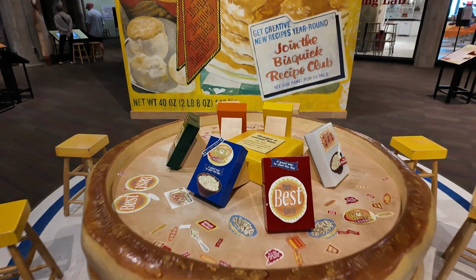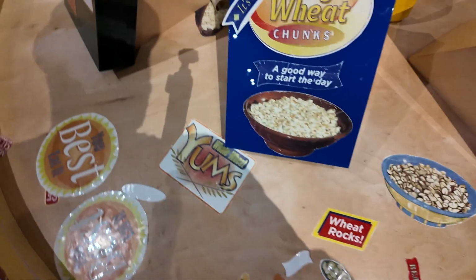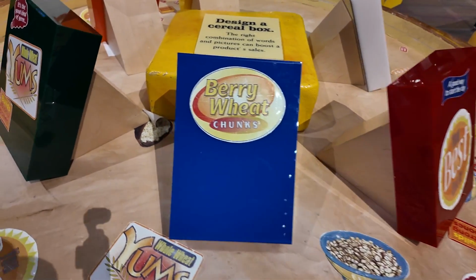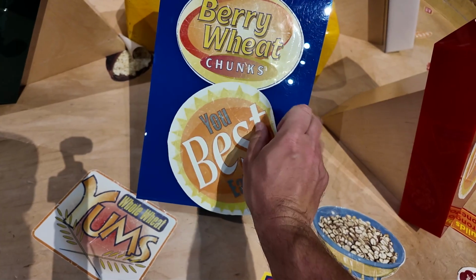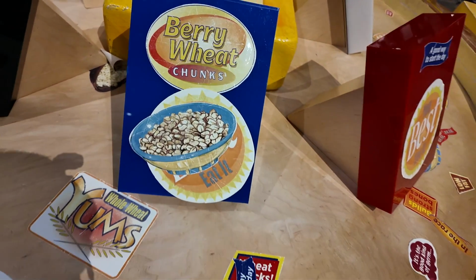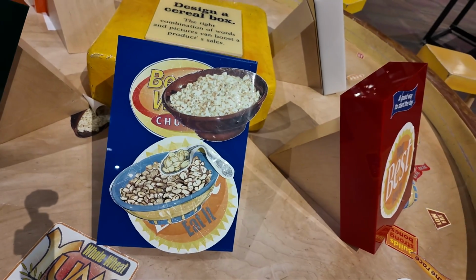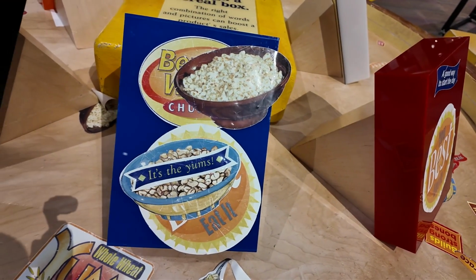Okay, so down here it says design your own cereal box. They've got these stickers here that you can use to make your own cereal box. So berry wheat, we'll go with berry wheat chunks. And the slogan is, you best eat it. Let's see, put a couple of bowls of cereal there. Put a spoon there coming out of the bowl. It's the Yums. I don't know, my design may be a little busy.